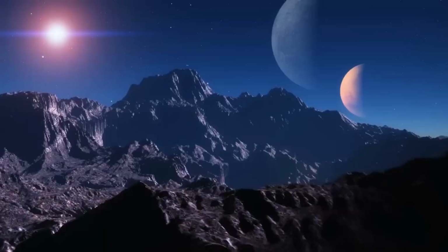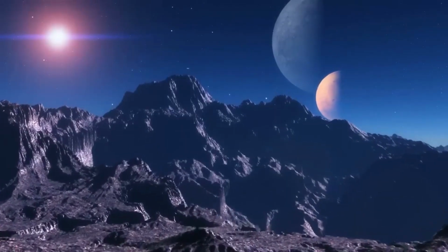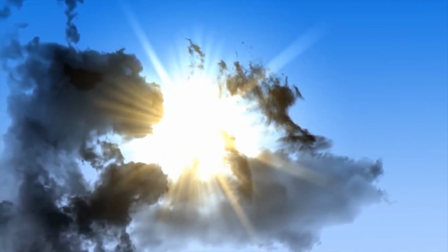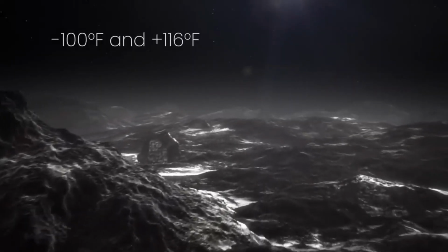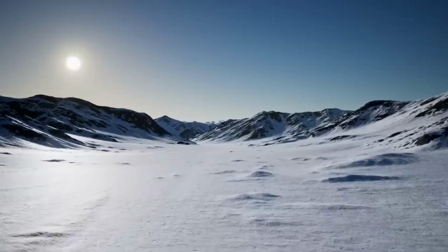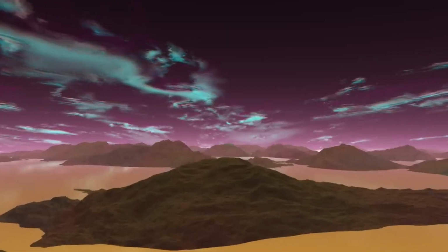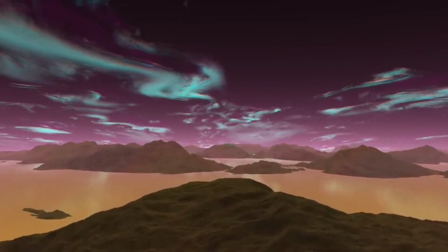If the hydrogen envelope is too thick, the temperature and pressure of the water layer beneath would be far too great to support life. On top of all of this, despite being cooler, red dwarf stars tend to be more active than Sun-like stars. Thus, the planets may be exposed to higher quantities of damaging ultraviolet radiation than what we're used to here on Earth. Because of this, surface temperatures can range between -100 and 116 degrees Fahrenheit, or -73 to 47 degrees Celsius. That means the surface could on average be colder than Antarctica, or hotter than Earth's most blistering deserts.